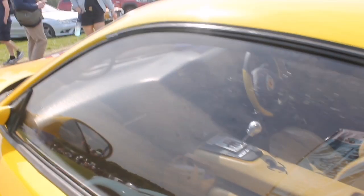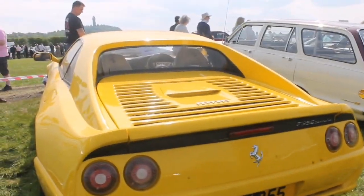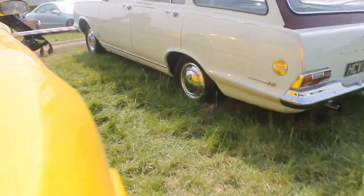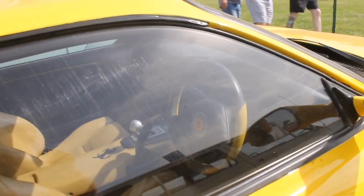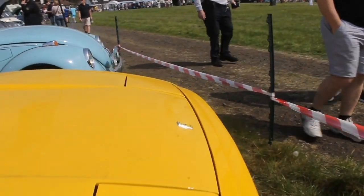I don't know my F355s that well, but I think F355s only come left-hand drive, so this might be cap. The back end, I don't think the back end of a real one of these looks quite like this, and I don't think it's got that badging. Prancing horse. I don't think the wheels quite look like that on the real car. Looking at that steering wheel, I think this is definitely a cap. Yeah, you can tell, look, it says Toyota right here. This is a Toyota MR2 made to look like an F355, so definite busted on this. It's not a real Ferrari.